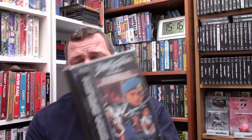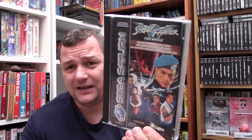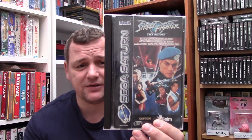The anomaly, the black sheep of the Saturn, the UK PAL Saturn collection. Why they did this, I have no idea. It doesn't make any sense. They've stuck it in basically a Mega CD slash US Saturn case, and it's Street Fighter the movie, so it's a big old plastic, and these are a bugger. I say if they crack or split, you're done. Based on the movie with Jean-Claude and everything else.